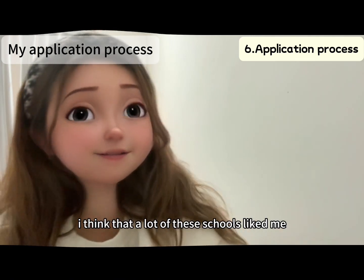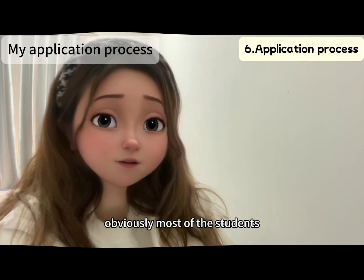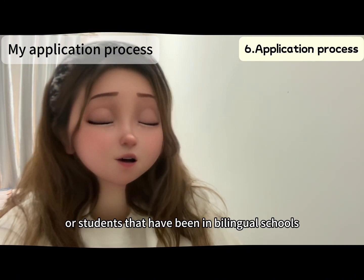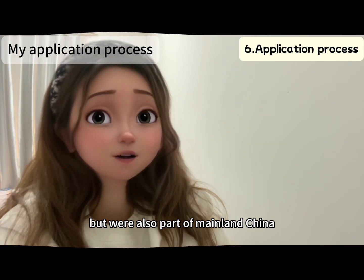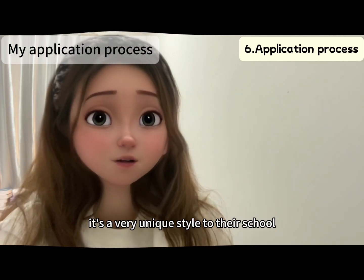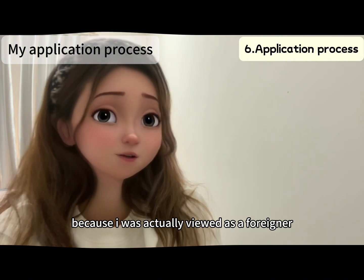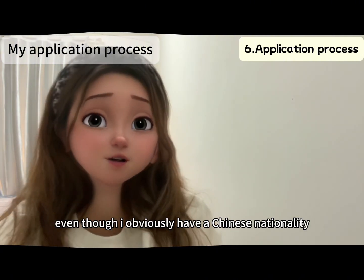I think that a lot of these schools liked me because I was coming from a very unique background. Obviously, most of the students that they got were students coming from mainland China or students that have been in bilingual schools but were also part of mainland China. And so as myself, who is coming back from abroad, it's a very unique style to their school, and it's a very nice addition because I was actually viewed as a foreigner and I wasn't viewed as a Chinese national, even though I obviously have a Chinese nationality.